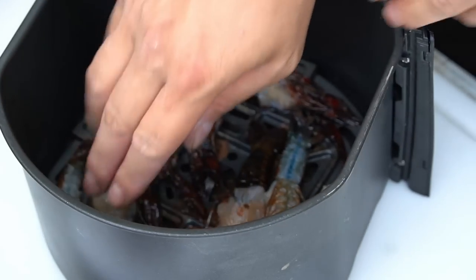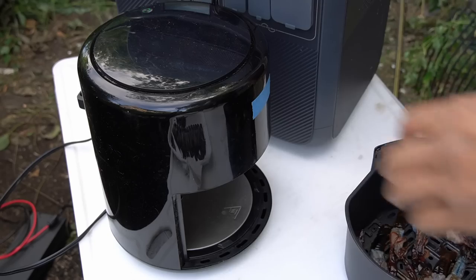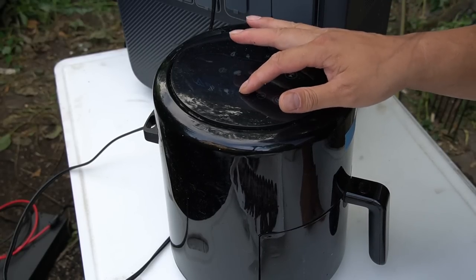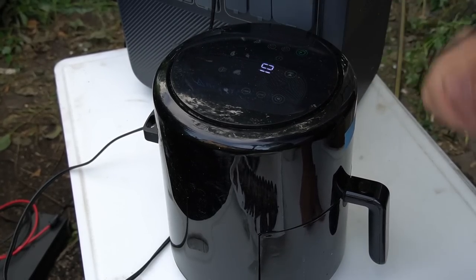There you go. Throw in one more here, right there. That's good. That looks good, don't it? Okay. I'm gonna set this up for about 10 minutes at 400 degrees. So 400 degrees for 10 minutes.